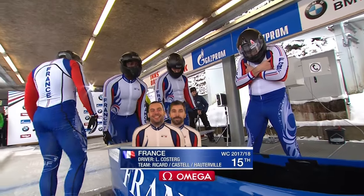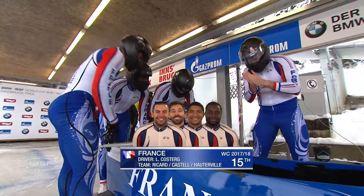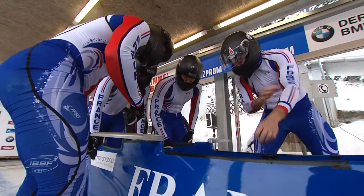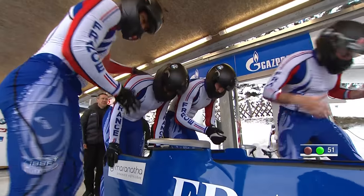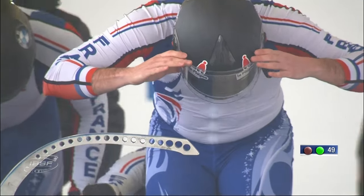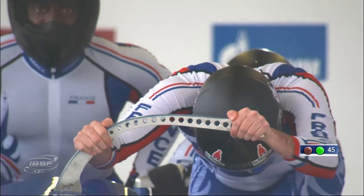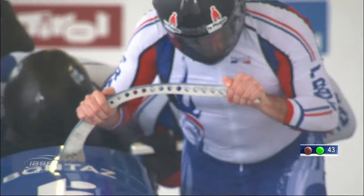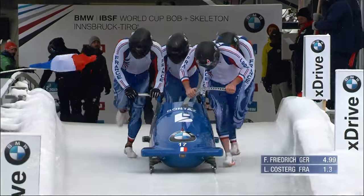Next up is our 20th sled. This is Frenchman Loic Costerg. Didn't go in the two-man race again yesterday. He's concentrating on the four-man, but his teammate Roman Heinrich had a great time hanging out in the leader's box in the two-man race. 14th place, personal best for him. Congratulations. Sixth place in Whistler in November was Loic Costerg's best ever four-man result. The French are really finding form this season.